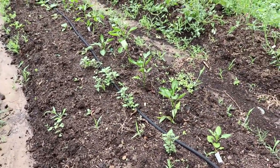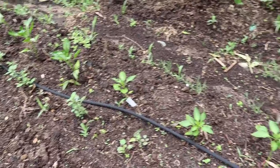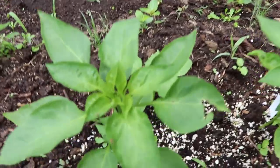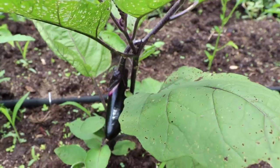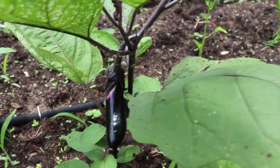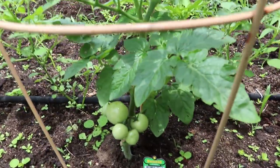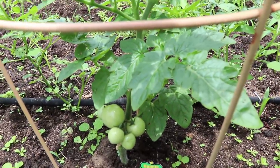I try to keep the beds that I'm currently growing in very well maintained if I have the time and the energy. And these pepper plants are definitely looking good. And despite the flea beetle damage on the leaves, we have an eggplant growing. I can't wait to taste that. We've got some Husky Cherry Red. It's a hybrid I've really always liked.